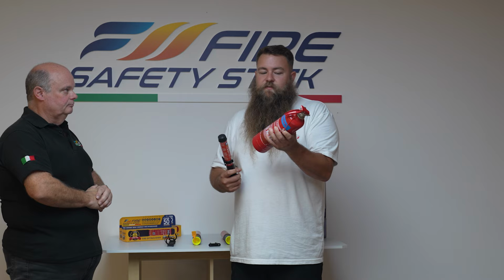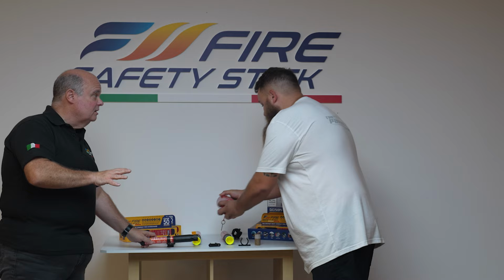Effectively, older technology, because this is the newer, better one. Well, I would say better. I mean, this will put a fire out fine. Very effective, if used correctly. Correct. And if maintained correctly. That's it. And that's the big advantage of the fire safety stick: you can use it without any training.